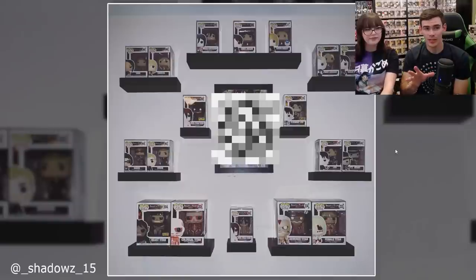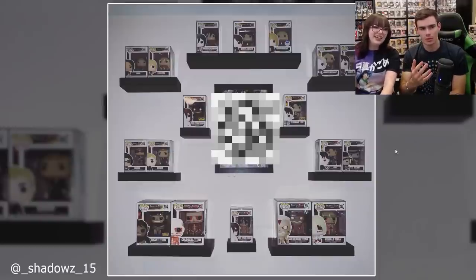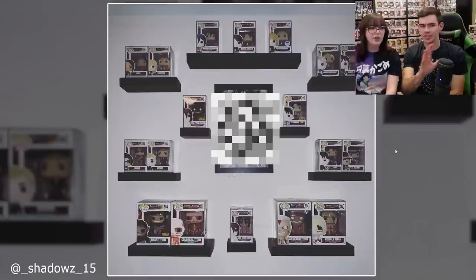I really like the fact that everything's symmetrical. It looks really, really neat. I feel like the wall color complements the box? I feel like it almost blends in with the colors of the box. I think maybe a different color might make them pop more. No pun intended. Yeah, I understand what you mean. But I still think it's a flat color, though, and I think it does look really, really nice.